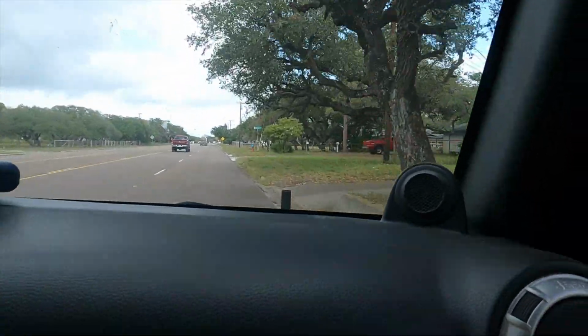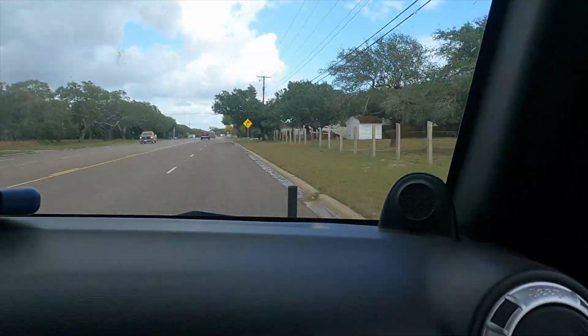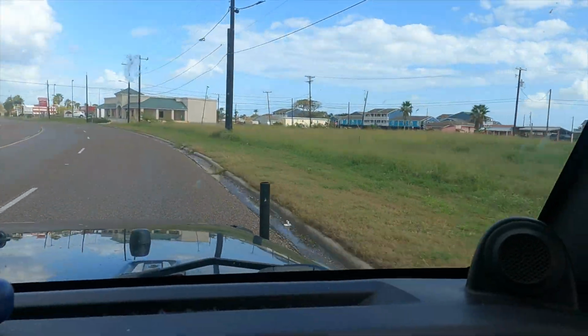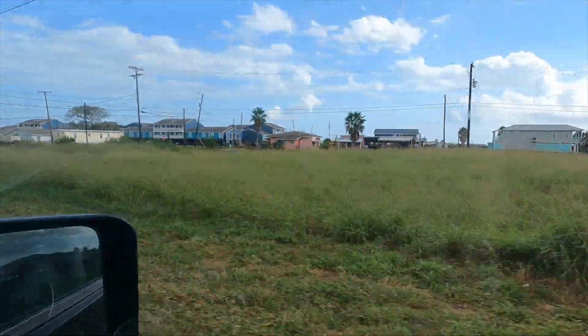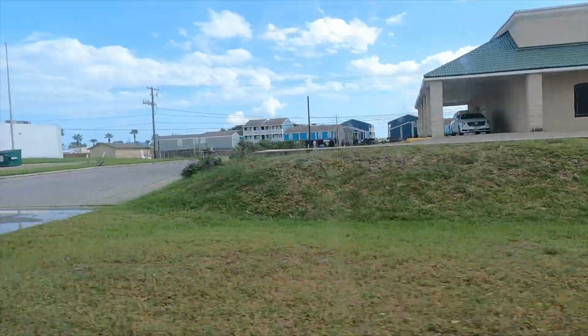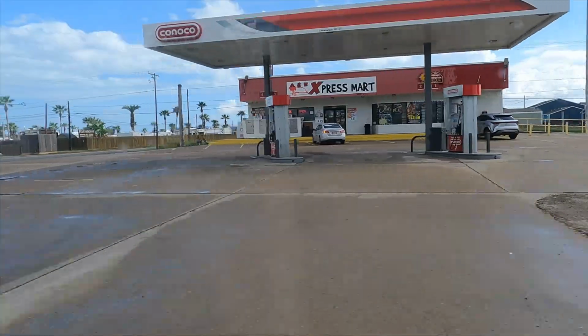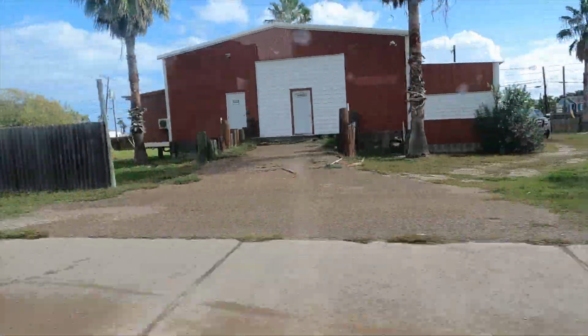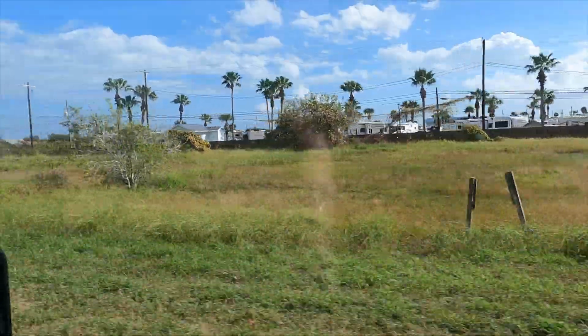Okay, we're getting close to Aransas Pass. Homes over there on stilts in case the water comes up. See, they're on stilts. I call them stilts. Anyway, they're built up high so the water would flow under them and not over top of them. There's an RV court there. It looks pretty nice.